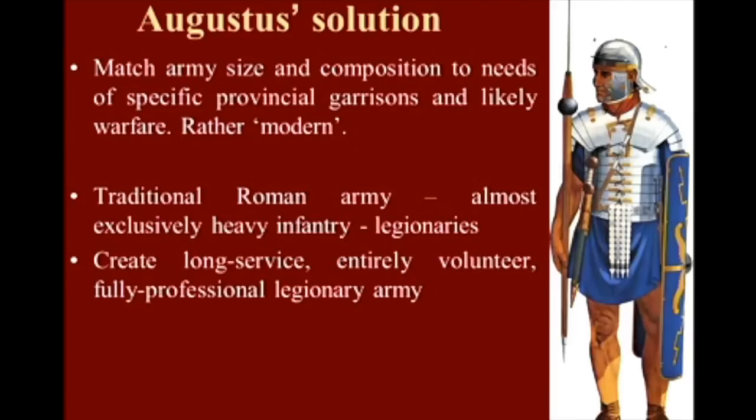What he has is an army that traditionally has consisted of heavy legionaries, heavy infantry, the legionary forces, the sort of thing that you see on the right here, a classic image that turns up in books of what a Roman legionary soldier looked like in this core period of the Roman Empire. But he has to transform that into an army of long service, entirely volunteer soldiers.